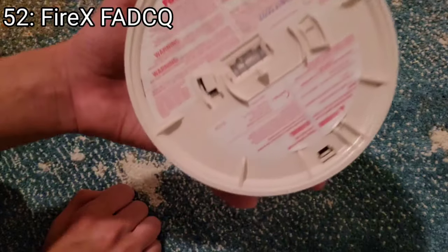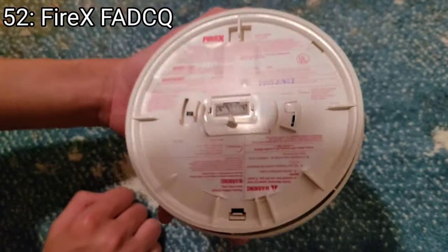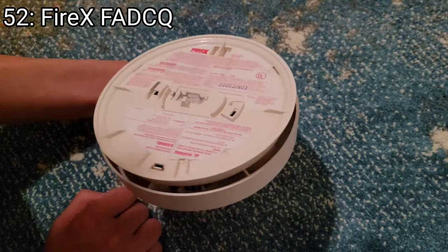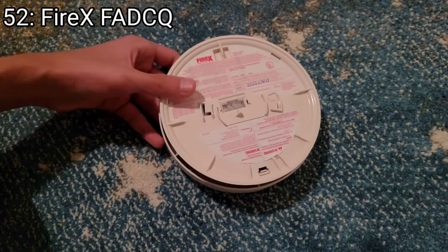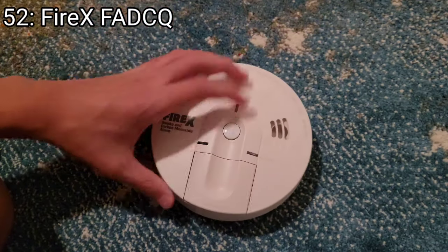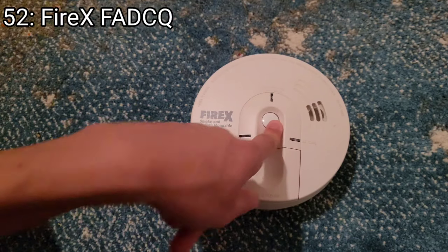So, this is the FireX FADCQ, which both of them were manufactured on Itigo's birthday, 2005, June 3rd. And not his birth date, but his birthday, which is June 3rd. But it was made 2 years before he was born. How impossible odds. Test it.